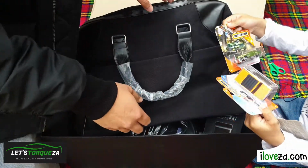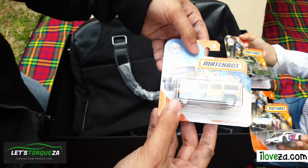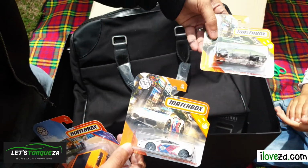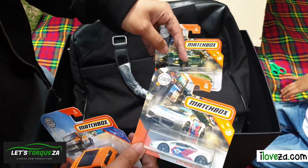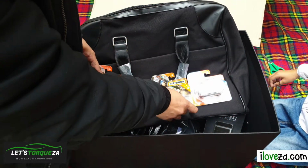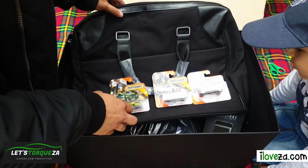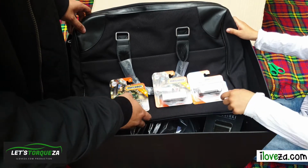Ooh. And Isa has already taken out the Hummer H2 SUV concept and the Lamborghini Gallardo police car and a 1941 Cadillac Series 62 convertible coupe. Maybe. So we say thank you to Matchbox for all these cool things. This is part of their Drive Your Dream Car campaign. We'll tell you a bit more about that soon. But these are the cool things that we've got from Matchbox.